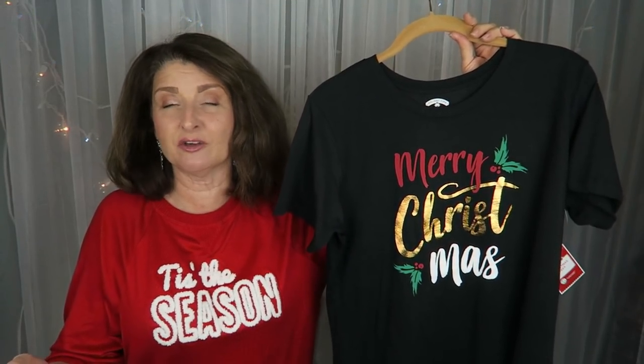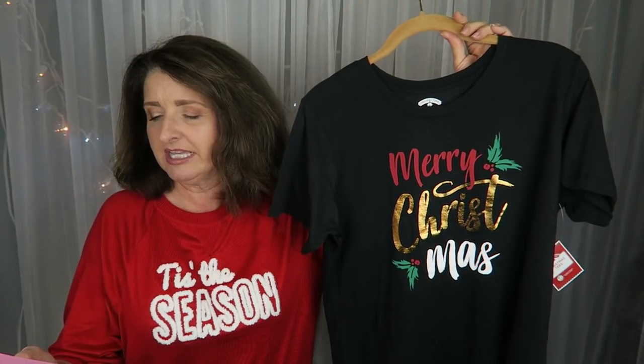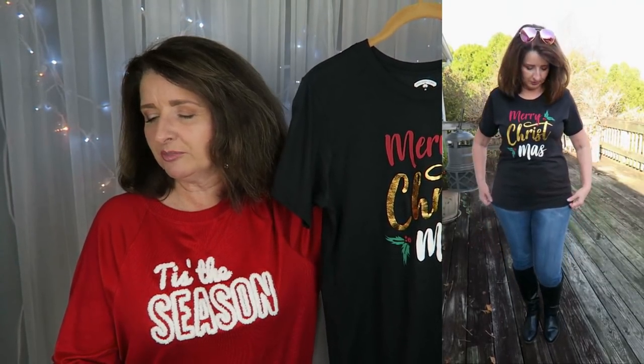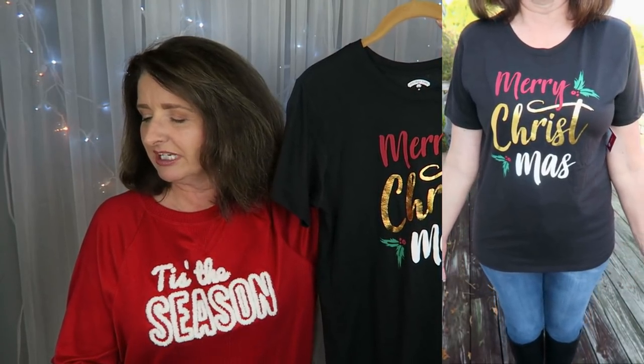I was looking for the brand on this t-shirt, and from what I can tell, the brand is just Holiday Time. It is a size medium. It is only $5.98. It is 80% recycled polyester and 20% cotton. For a t-shirt this inexpensive, I have to say that I'm very impressed that it uses recycled materials and cotton. This says to turn it inside out. It is machine wash and tumble dry.